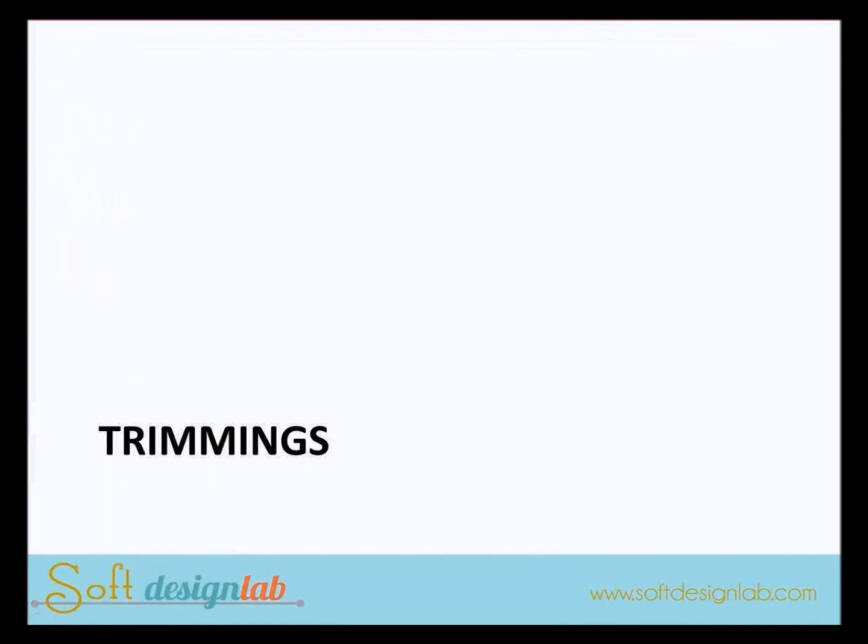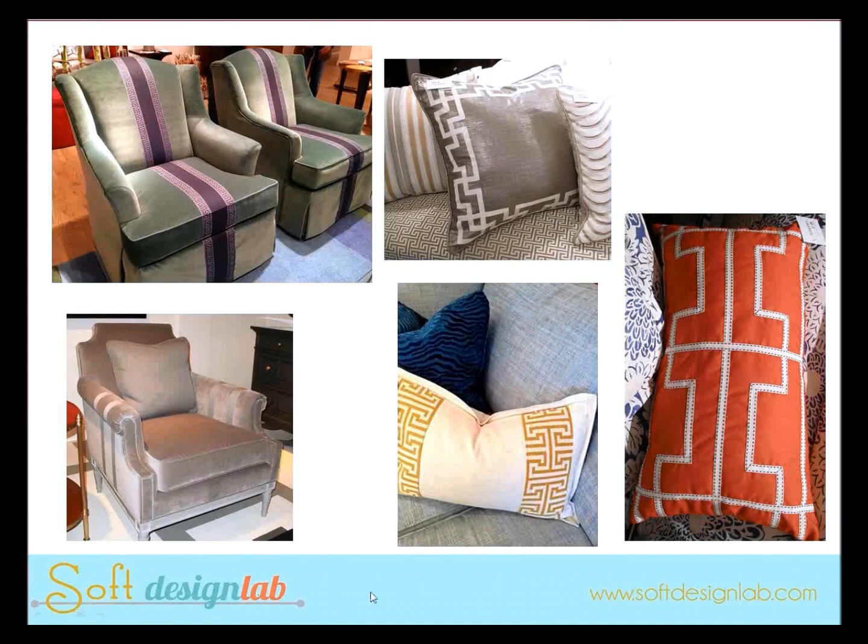Well, trimmings really have made a huge, huge statement at market, and they were being used in really different applications than we're seeing. They are absolutely the centerpiece of upholstered goods. And so you'll see these chairs at the top. I believe those are Wesley Allen chairs. The Greek key element was huge, and many, many different trims with Greek key, a lot of fretwork trims.